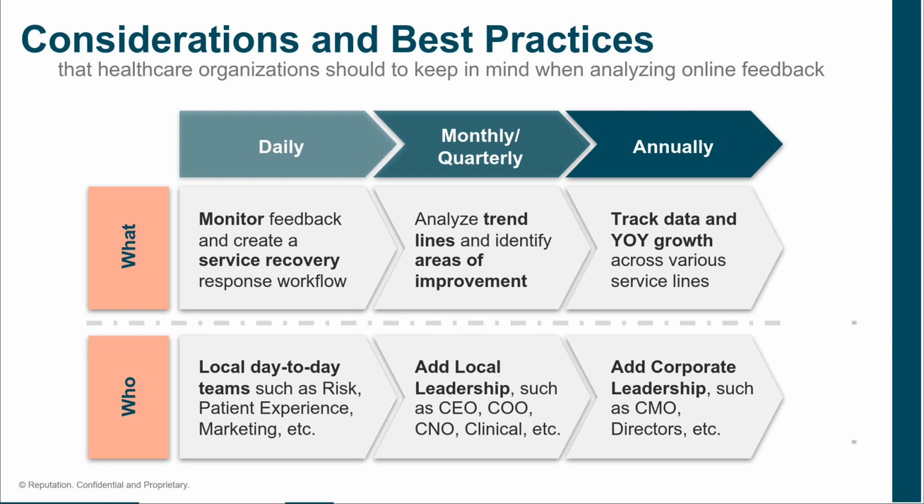On a monthly or quarterly basis, we can begin to analyze trend lines in order to identify areas of improvement. And we can start to include more leadership teams on these reports, such as operational and clinical leadership, teams who can really help drive the change that we're seeing based on those trends that are identified. And on an annual basis, we want to view this data holistically to track year-over-year growth across various service lines or providers. You really want to look at the data long-term too to see if all of those changes that you're making to improve the experience are in fact having a positive impact on your sentiment. And these are reports that you'll want to include more for executive leadership teams, such as your CEOs or chief medical officers, so on and so forth.